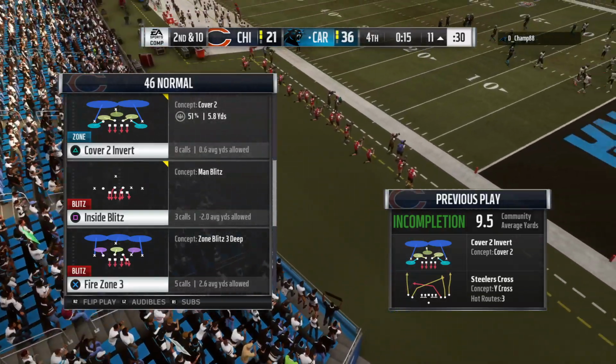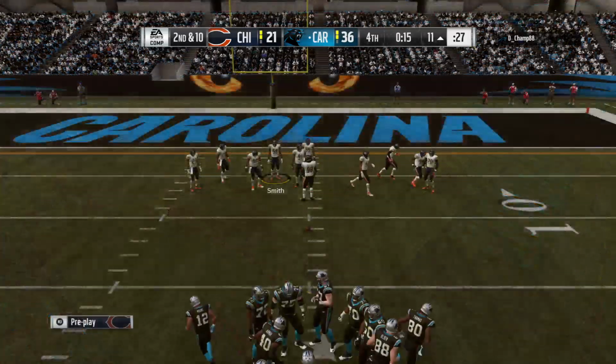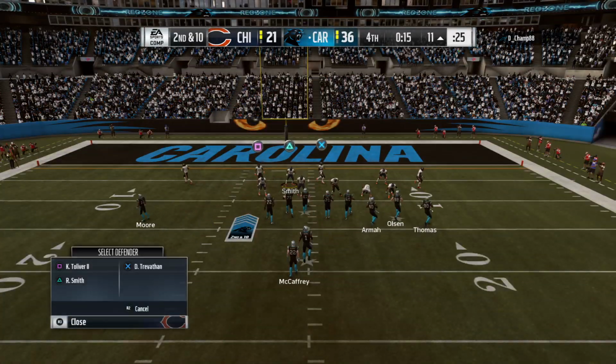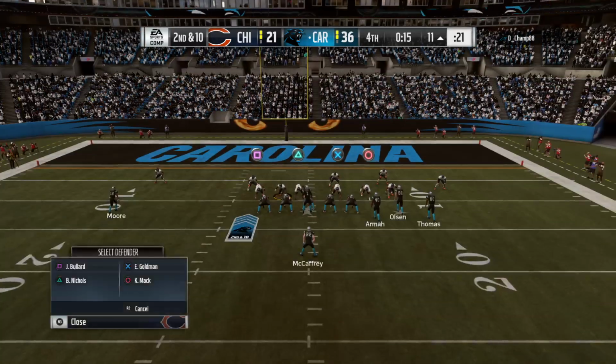There wasn't a hole open in the zone. You'd have to think on early downs like that, 1st down there, need to be a little bit more careful. Yeah, fortunately for him, got a couple more downs to play with. So after the incompletion on 1st, now 2nd and 10.